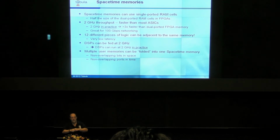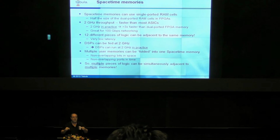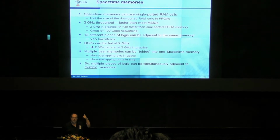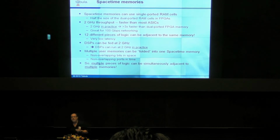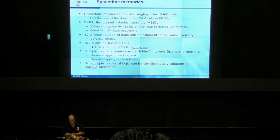Well, that now means that we can have lots of pieces of logic be adjacent to lots of memories all at the same time. Again, improving throughput and improving latency. The lack of this is what has limited the performance of computation. Not just computation on FPGAs, which are stopped with dual-ported memories and terminal wires, but computation on microprocessors and multi-cores as well. You can't have enough different pieces of logic near enough to multiple memories at once. This is a problem that Spacetime solves, and Spacetime solves well.